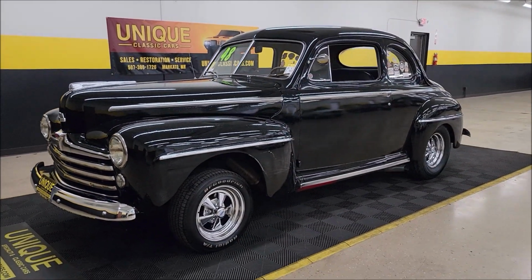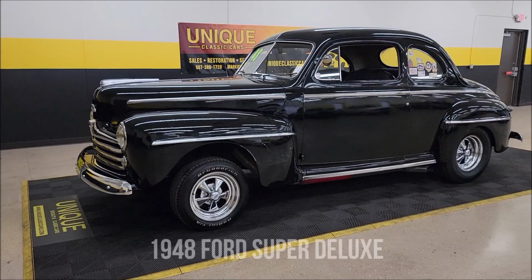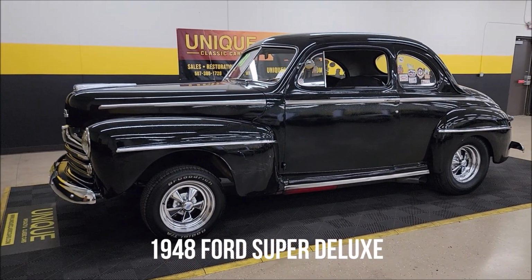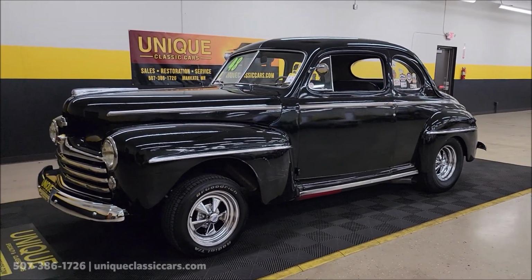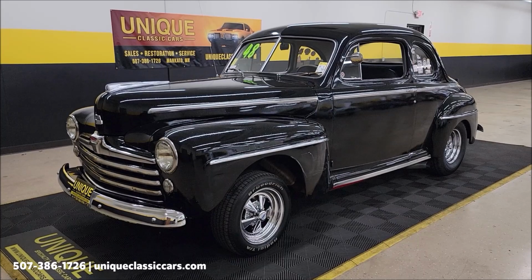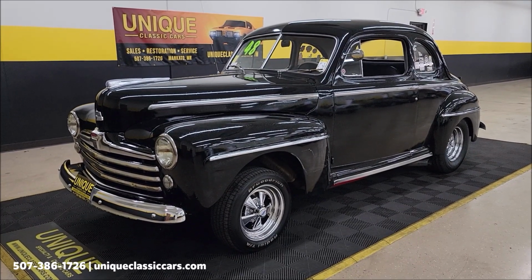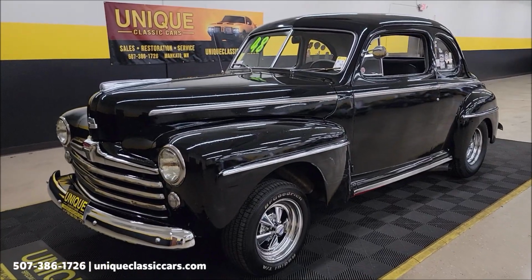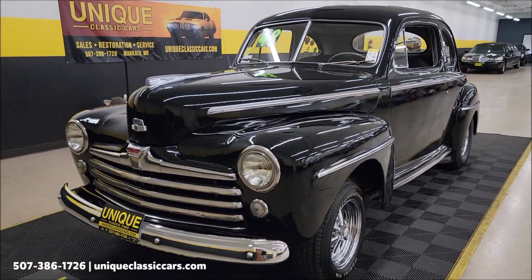1948 Ford Super Deluxe here at Unique Specialty and Classics. As you can see, it has that gasser feel to it. 350 small block power underneath the hood. Dual four barrel setup, a couple Edelbrocks on there, sitting on an Edelbrock intake manifold. We're going to start it up, let you hear it run, take a peek underneath the hood.